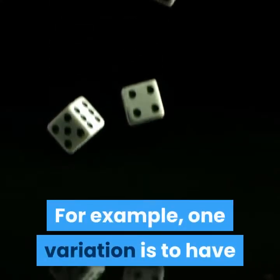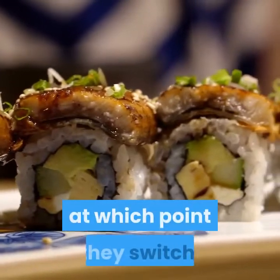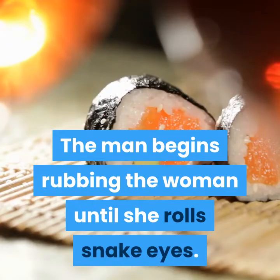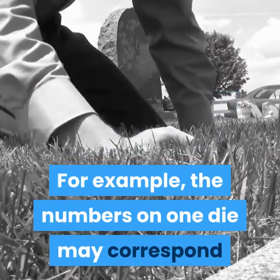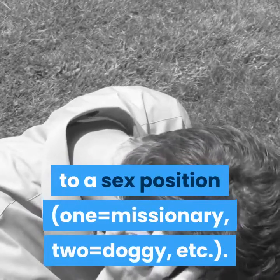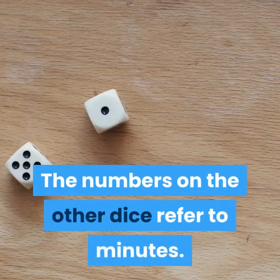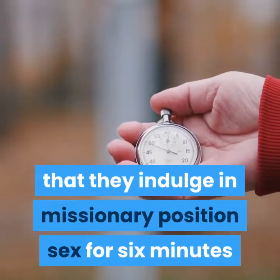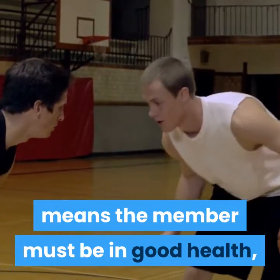For example, one variation is to have the woman start stroking the penis while the man rolls the dice. She keeps stroking until he rolls snake eyes, at which point they switch. The man begins rubbing the woman until she rolls snake eyes. Or a couple can let the dice mean different things. For example, the numbers on one die may correspond to a sex position, 1 equals missionary, 2 equals doggy, etc. The numbers on the other dice refer to minutes. So rolling a 1 and a 6 may mean that they indulge in missionary position sex for 6 minutes and then roll again.